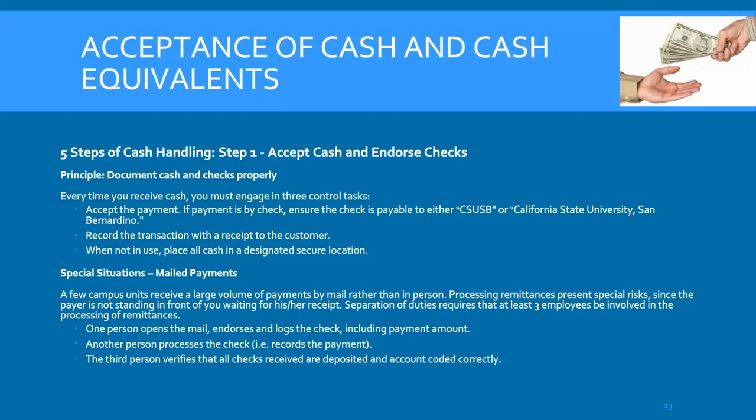Another person processes the check, records the payment. The third person verifies that all checks received are deposited and account coded correctly. In this situation, when a receipt is not mailed to the payer, the payment is recorded to the appropriate account. At the end of the day, the logged remittance amount must balance with the amount processed into either a cash register and/or an accounts receivable system. In a campus unit or department that only occasionally receives a remittance, the individual check is recorded directly onto the departmental cash transmittal form.